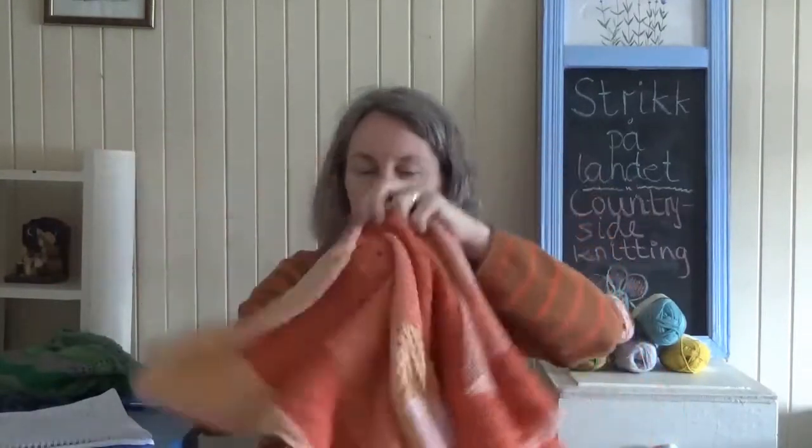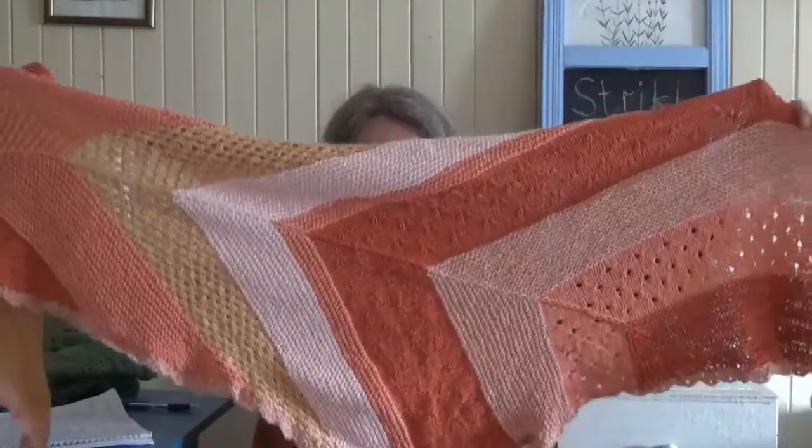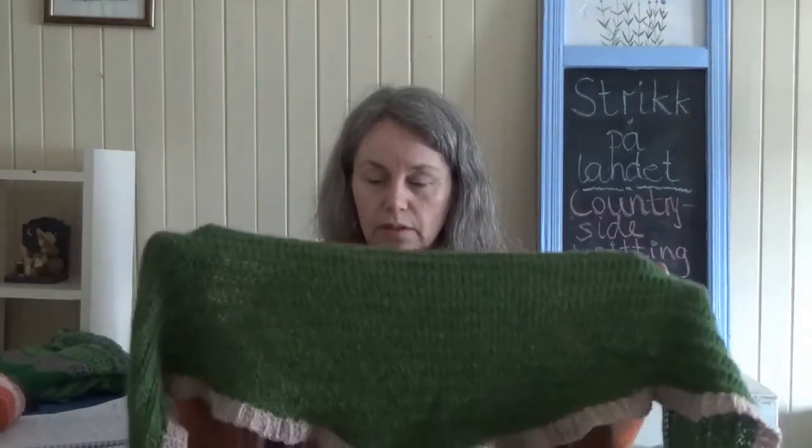An I-cord on one side and then a crocheted border on the other side. This is something I could use now if it would get a little bit warmer outside. I also have a Happyskjerf. I think scarf and shawl, I use them as the same. This is from Arnhild Skatvedt. If you want to knit this, you will have to buy yarn and the pattern in the same.